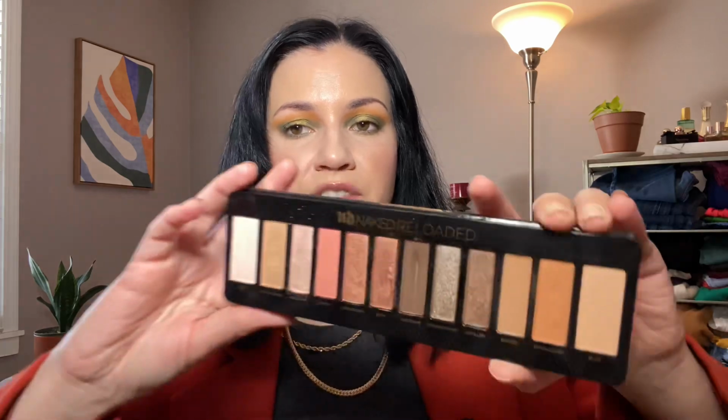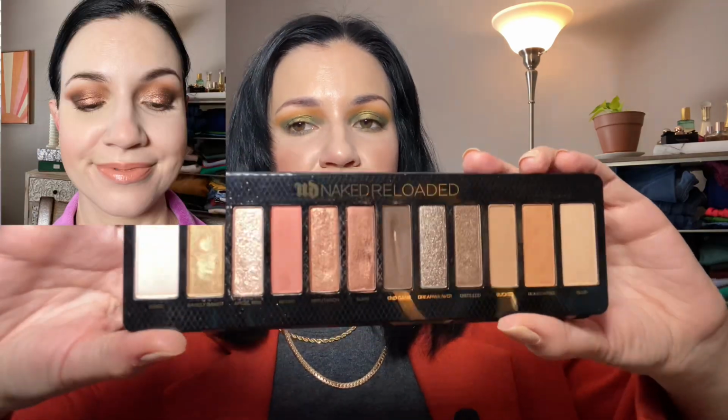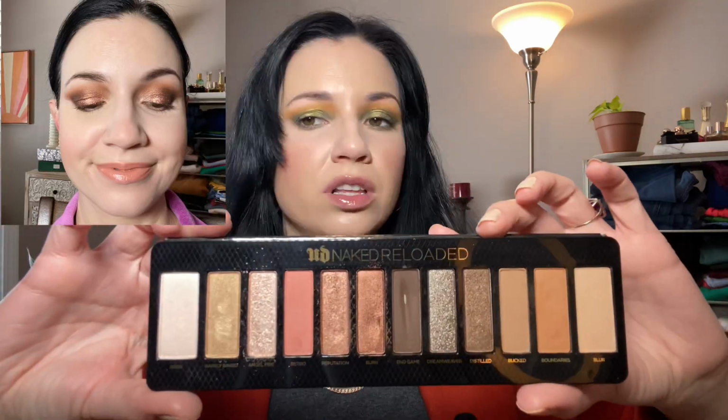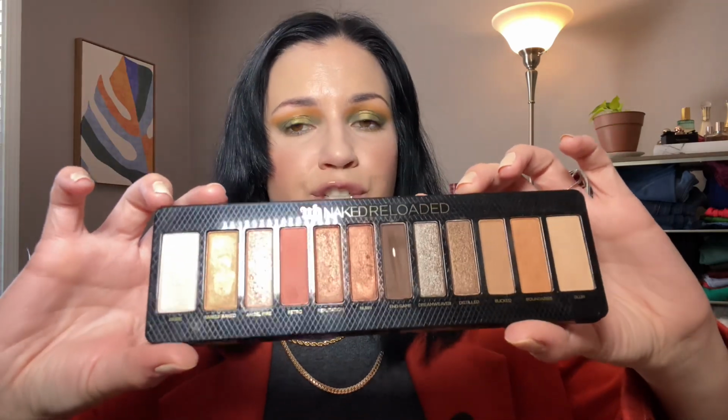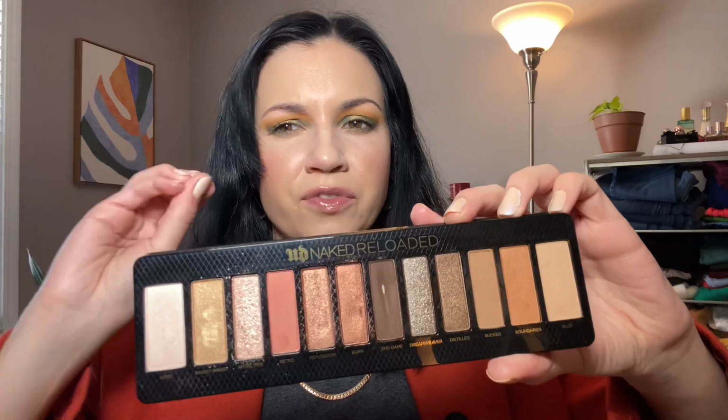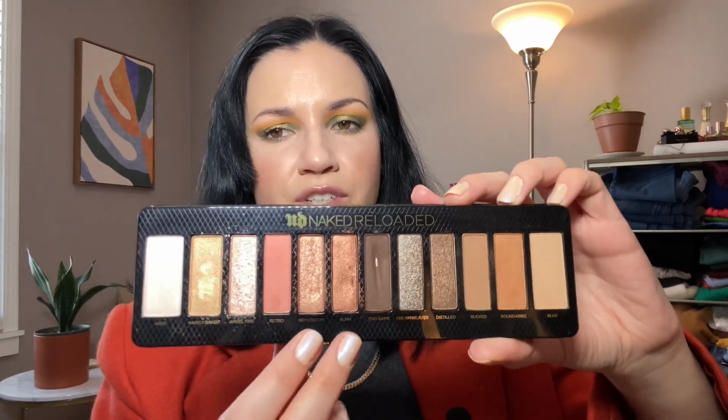But yeah, so I had the Naked Reloaded palette, and I'll show you a picture of the look that I filmed. It's such a pretty, just neutral, simple, everyday palette, but the mattes blend really well. The shimmers, they're shimmers. They're not like foiled metallics. My favorite 2 are these 2 right here. I did use them in that look that I filmed, and this is a great palette. It really is. I've used this one quite a bit.